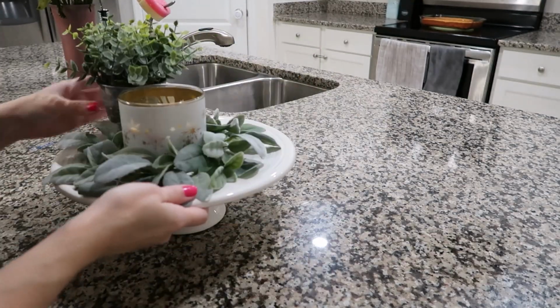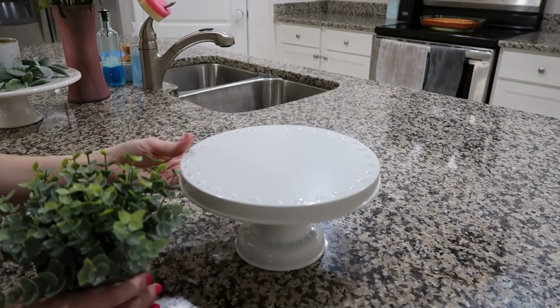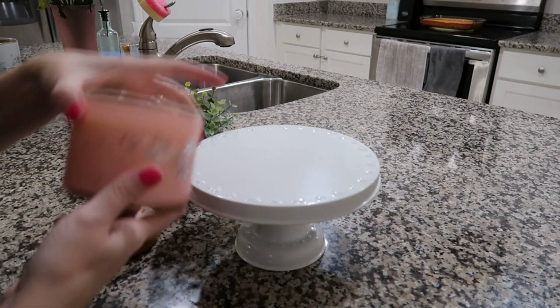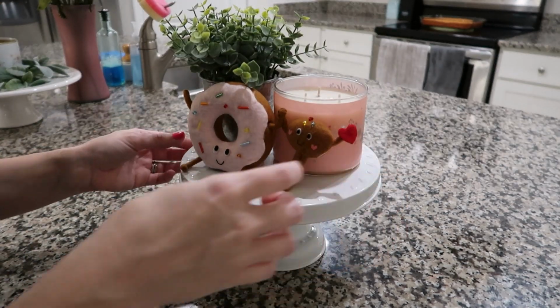This cake stand is the one that I got from Target. It has the little hearts around it. I'm just gonna put a piece of greenery, a candle, and then that cute little donut thing that my kids picked out right here, and put a few little red hearts in the greenery, and it's done.